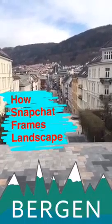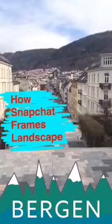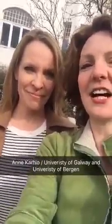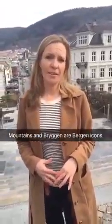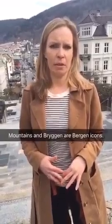Today's Snapchat research story is about how Snapchat's geofilters frame the landscape. This is Anne's idea. She's writing about landscapes and digital media in poetry. The two features of Bergen landscape that everybody recognises are the mountains and the Bryggen skyline, or the buildings at Bryggen. Those are the two geofilters you can use to frame your photo on Snapchat.